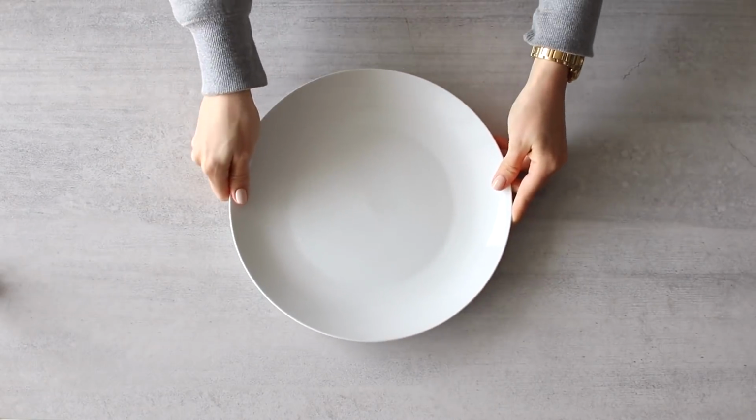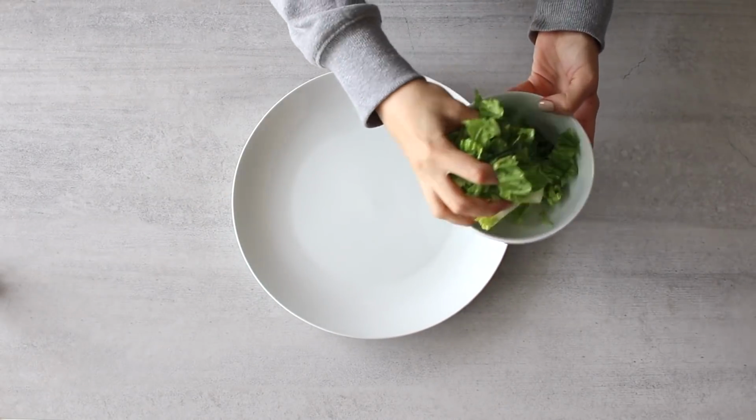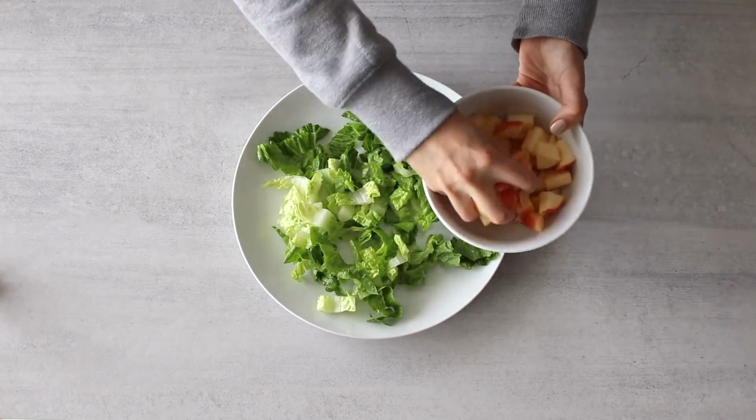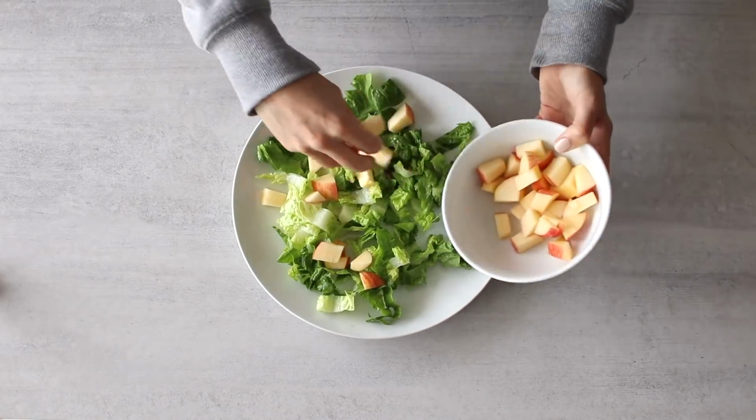Then to a plate, I'm adding some fresh greens. You could use any kind of mixed greens or lettuce. I do about 2 handfuls. Then I chop up an apple and add it to the salad too. I like to use pink lady apples because they're my favorite.